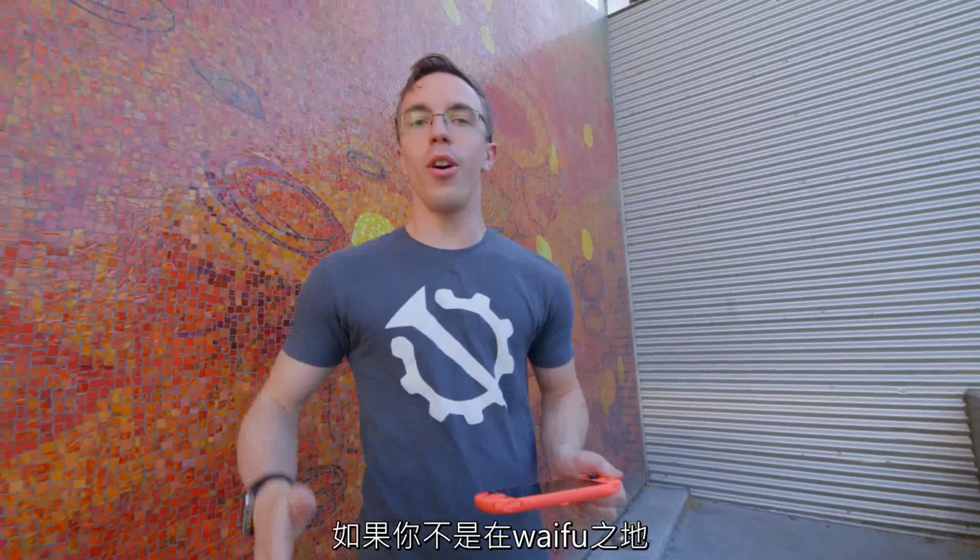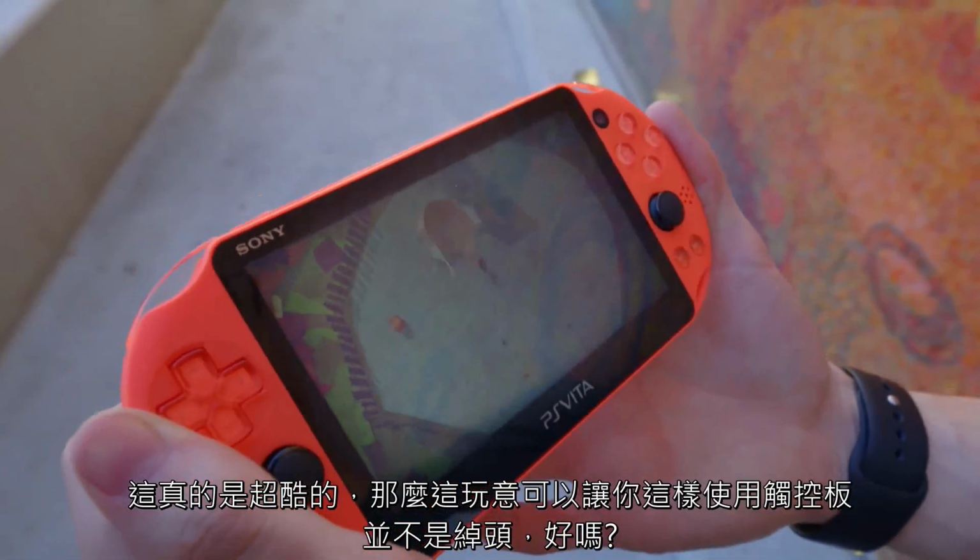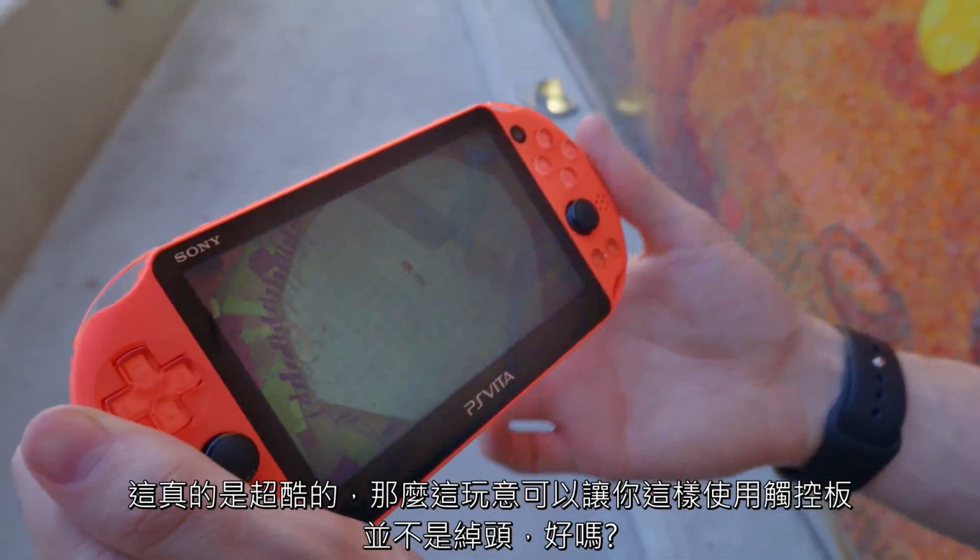If you're not in waifu land though, there are other games such as Tearaway. And I think this is one of the best examples of a game that really does a good job of taking advantage of both the rear touchpad as well as the touch screen. Wow, this is really cool. So the ability to actually use that touchpad in a way that's not just gimmicky, right?